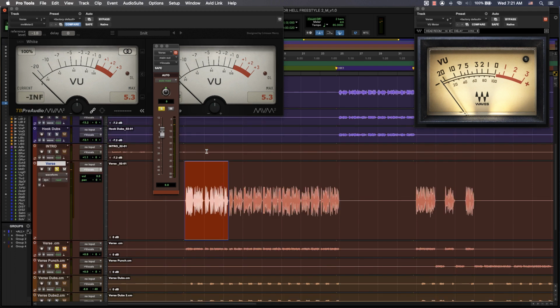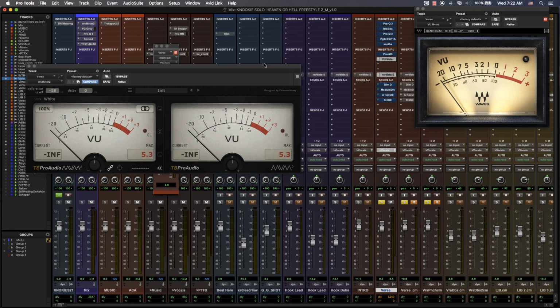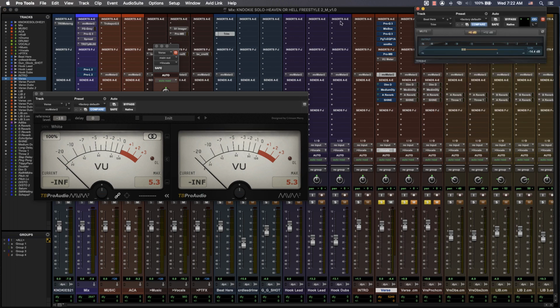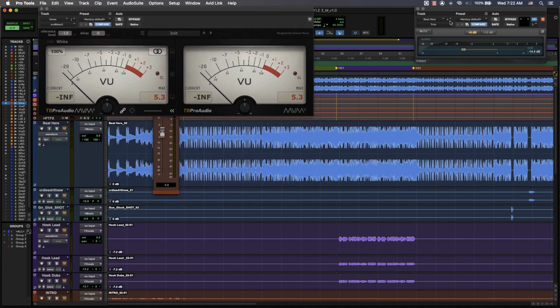And he was already smart enough to put a clip gain or a trim on the beat, so he gave himself headroom. So the beat is low. And the beat is probably hitting... let's see what the beat is hitting at.